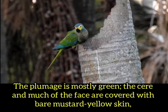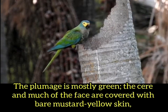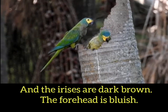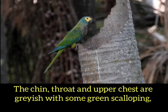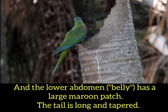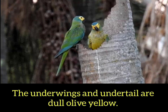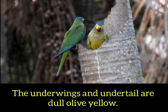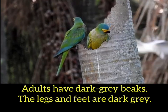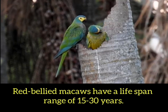The plumage is mostly green, the cere and much of the face are covered with bare mustard yellow skin, and the irises are dark brown. The forehead is bluish. The chin, throat and upper chest are grayish with some green scalloping. And the lower abdomen, belly, has a large maroon patch. The tail is long and tapered. The underwings and undertail are dull, olive yellow. Adults have dark gray beaks. The legs and feet are dark gray. Red-bellied macaws have a lifespan range of 15 to 30 years.